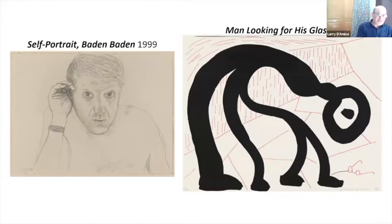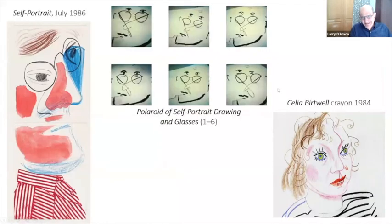Okay. Self-portrait, 1999. He is pretty deaf at this stage of the game. So here he is making fun of himself. Hey, what you say? And then the other one is this Picassoid character, man looking for his glasses. Well, guess whose glasses those are? And here we go. Speak of the devil, Picasso.